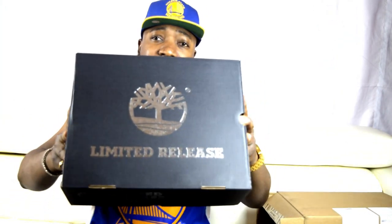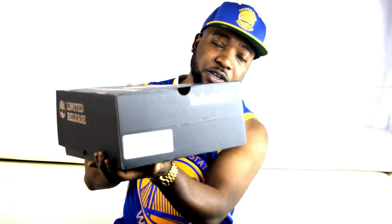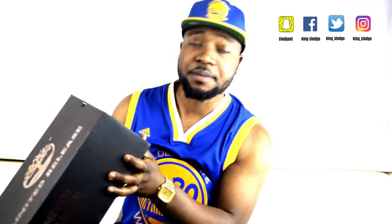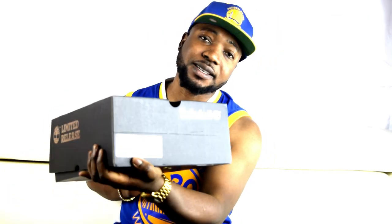Okay, so this is gonna be the limited release. All right, let's get into the shoe and let's unbox. So I've got here the Timberland 6-inch premium boots. This is a medium, size 9.5. I told you already, Timberlands run a little bit big, so 9.5. I'm a regular size 10. This color is gonna be the green exotic.